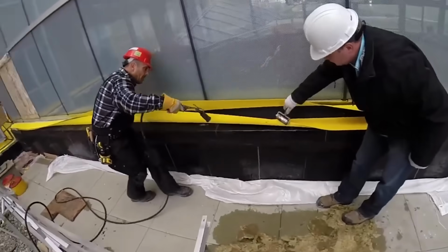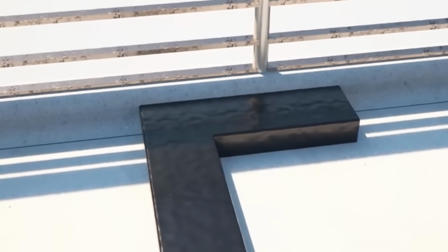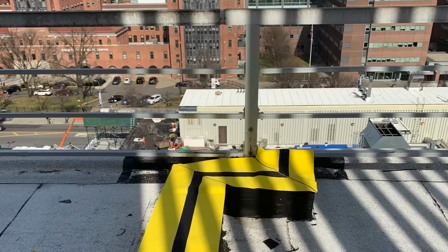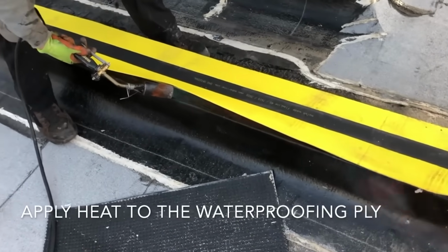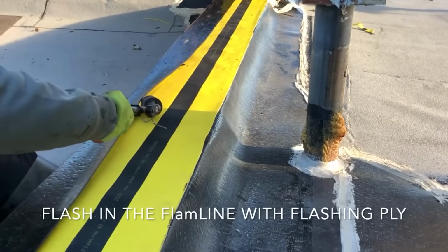Flamline can be used in a wide range of projects, from residential buildings to parking decks. In addition to the obvious concrete applications, it also works well with metal, plastic and wood. Installing the membrane is pretty simple and doesn't require any special training or tools. Flamline is supplied in a convenient roll format, making it easy to carry to the installation site, even through a narrow hatch.